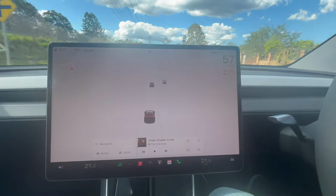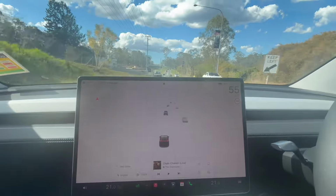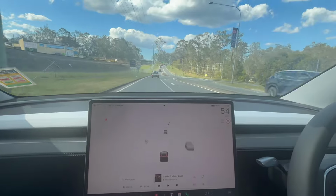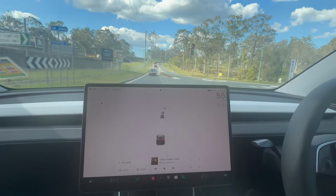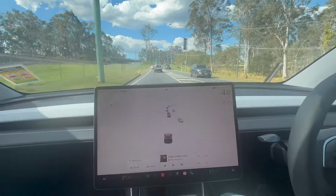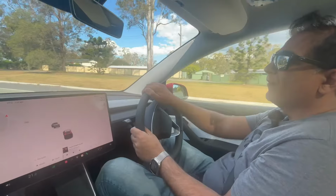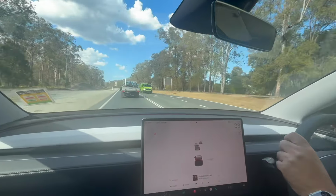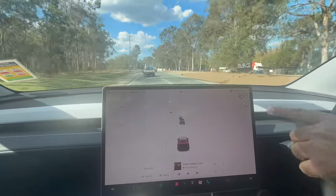So we are still into the 60k zone. I'm still waiting to cross this one, and once we go into the 80k zone after a roundabout, I think there is where we can try to accelerate and see how it feels to accelerate. Nice summer sunny morning here in Brisbane today, so I'm going to reduce my speed a bit to accelerate. There we go. Yes, couple of seconds to 80, which we have just crossed now, so it should be beeping now. Change to 80.